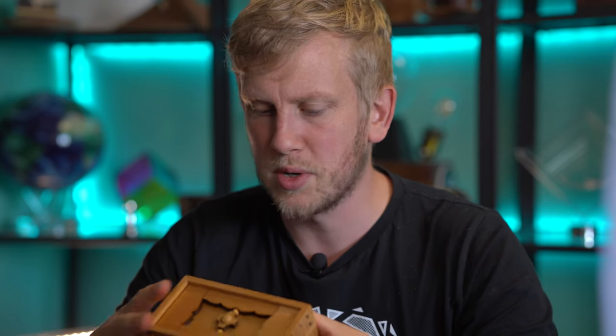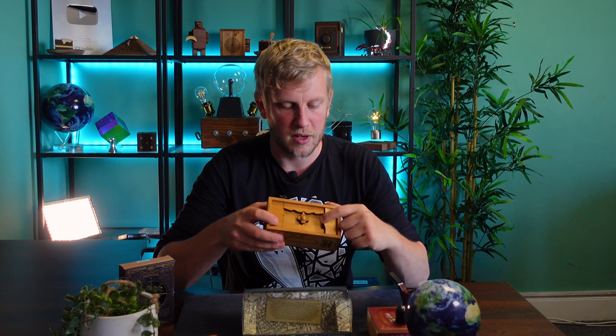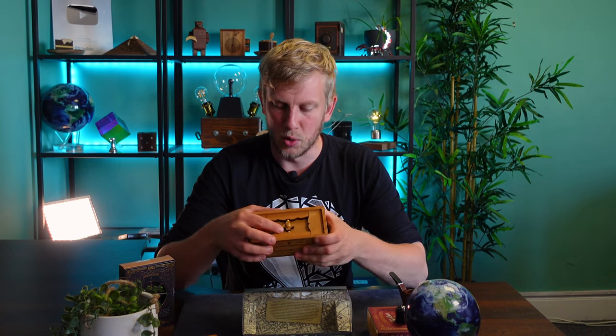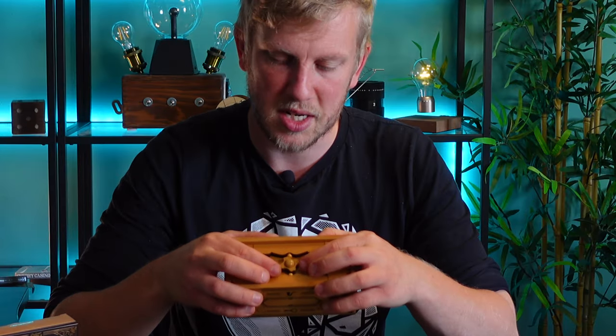So there's no panels that will slide around the box, although there is this piece here that will lift up. So there's a flap on the side here that lifts up, but it doesn't go any further than that. And also this dial in the center. So we can spin this dial either direction. It seems to move pretty freely.